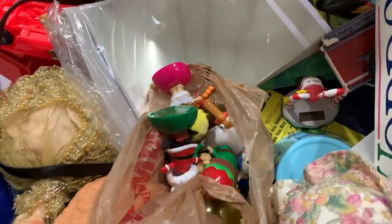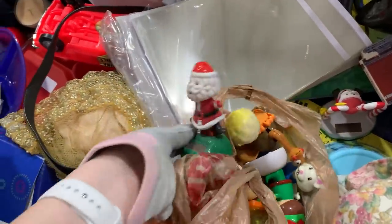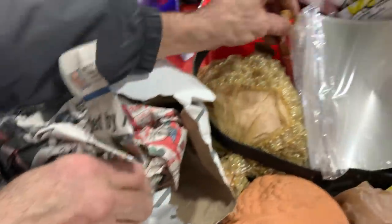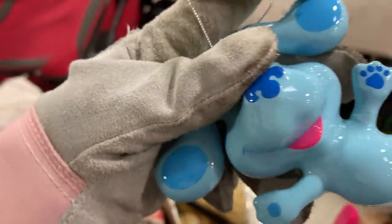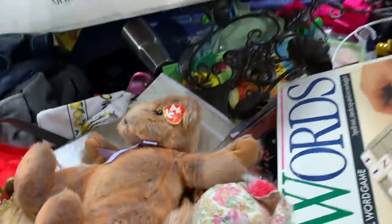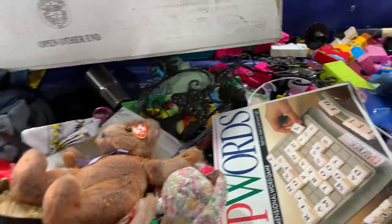Oh, what's this? A little collage of kind of figurines. Oh, kinda. Can you lift that up for me? Cool. Alright.